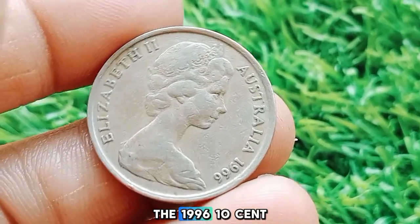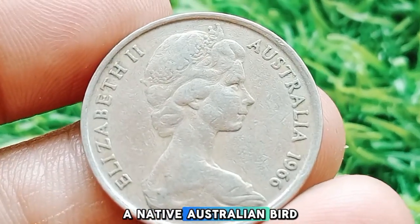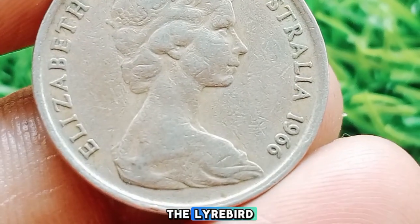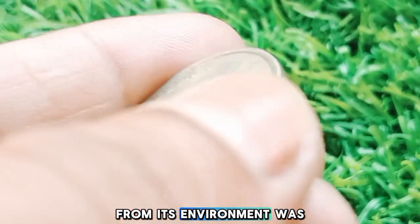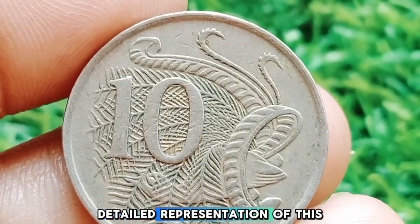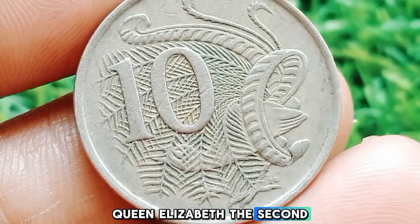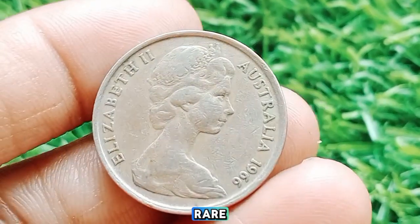The 1996 10-cent coin features the iconic design of a lyrebird, a native Australian bird famous for its elaborate and beautiful tail feathers. The lyrebird, which is known for its extraordinary ability to mimic sounds from its environment, was designed by the artist and engraver, Stuart Devlin. The reverse side of the coin depicts a detailed representation of this bird, while the obverse side shows a portrait of Queen Elizabeth II. What makes the 1996 10-cent coin so rare?